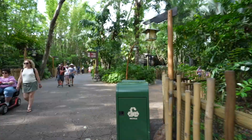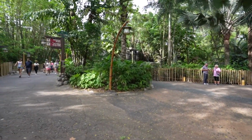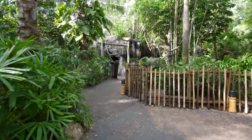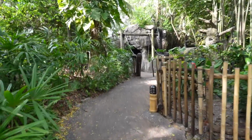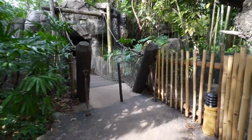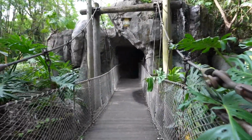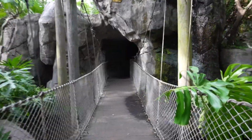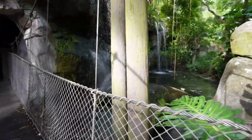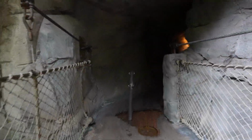And I'll explain why. As you walk, you're gonna come across a fork in the road. You're gonna head to the right here. And then over here is this trail and a fun little bridge. This is my first favorite thing to do every time I go into Animal Kingdom. Whee! People are looking at me like I'm crazy, but I don't care.